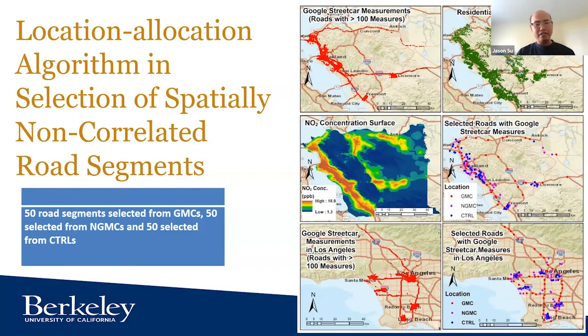The basic idea is, on the top left, you have those red dots. Those are all Google Street Car mobile monitoring data. We want to select 150 decorrelated locations. But we also want to select those near residential areas. So that's the top right figure.